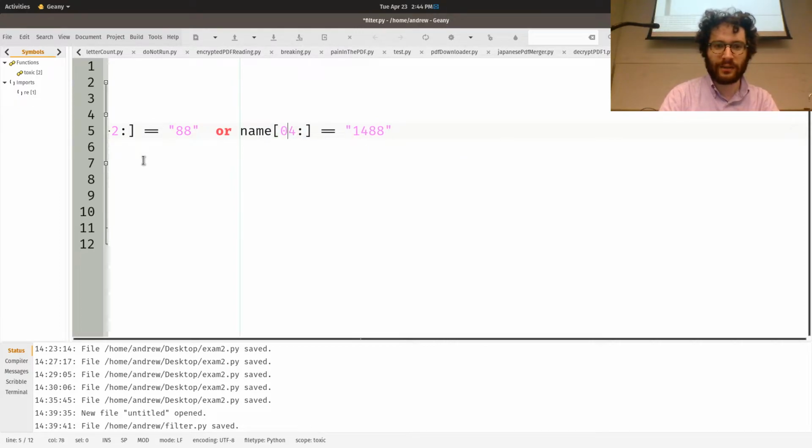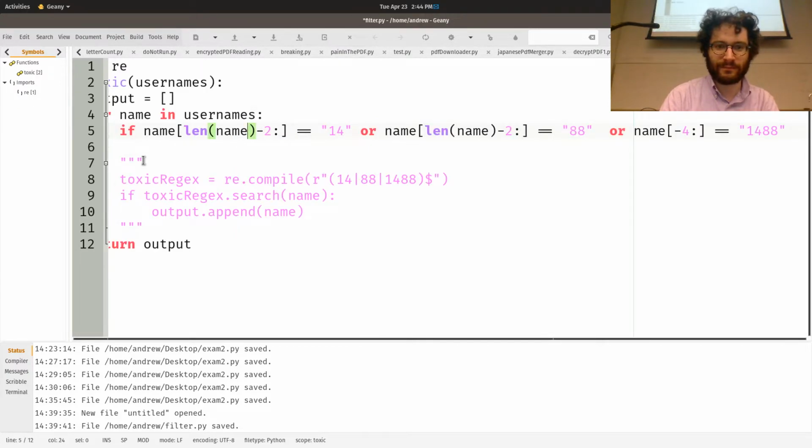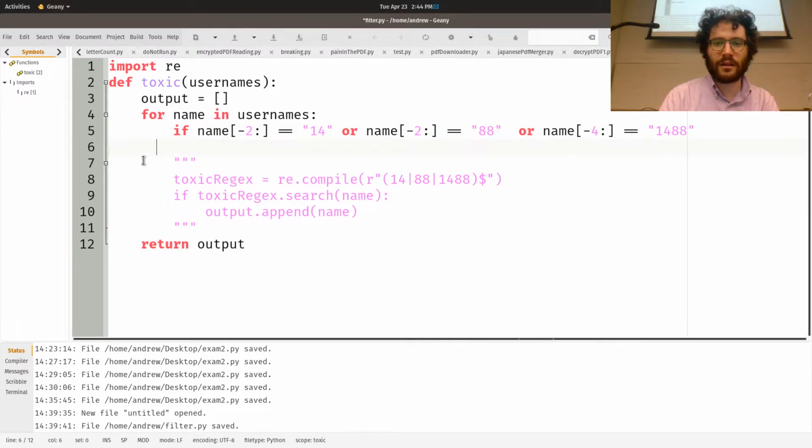Well, 1488 is definitely toxic. Wouldn't we have already gotten it by the middle one? Wouldn't we have already defaulted to getting it by the 88? Yeah, I suppose I would have. And then you can just simply do output.append(name) again.